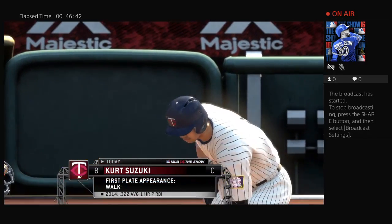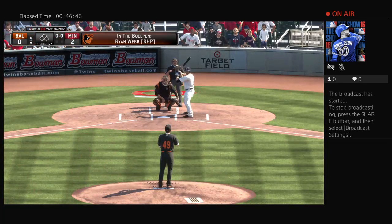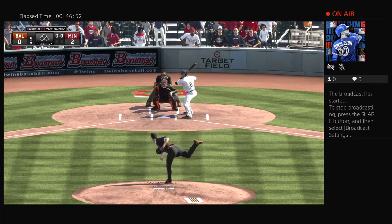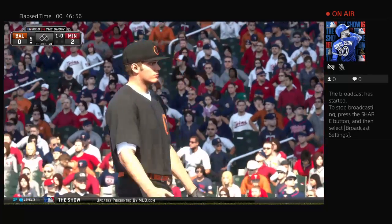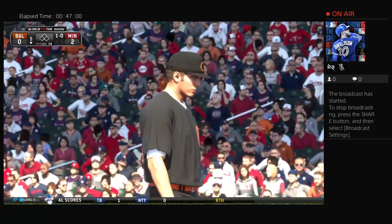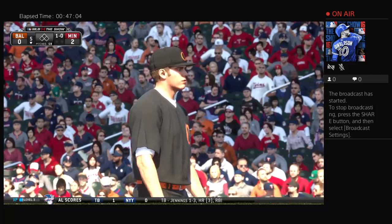Kurt Suzuki will stand in to lead things off in the bottom of the fifth. Leading off for the Twins, catcher, Kurt Suzuki. Now here's the first pitch. First pitch misses here to the leadoff man in the inning. The number 9 hitter in the lineup. It's ball 1. Well, you know, things have gone his way more often than not so far this afternoon, but he certainly didn't get any help on that one.